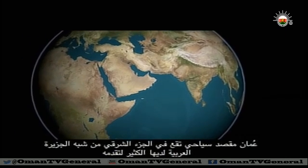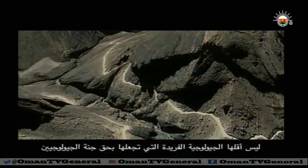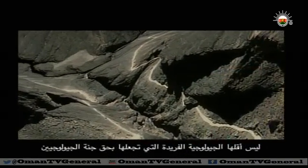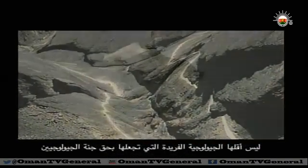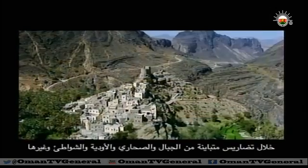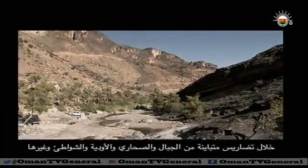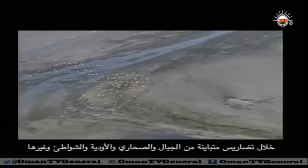Oman, a tourist wonder in the eastern part of Arabia, has much to offer, not least its unique geology, which makes it a true geologist's paradise. We will take you through a journey across Oman, showing you its many geological marvels through varying landscapes of mountains, deserts, wadis, coastlines and others.